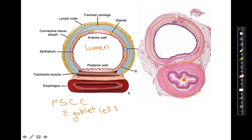And if you see how collapsed the esophagus is, and if you have a big ball of food because you didn't chew properly, it will actually stretch and can push into the posterior wall of the trachea. So that's why you're not having a complete C ring around. If you do swallow a big clump of food, it will have room to push into the backside of the trachea.